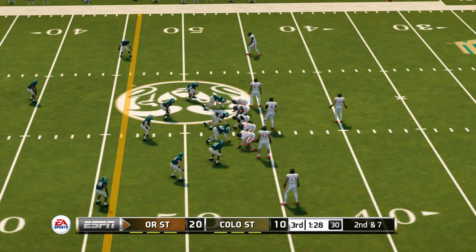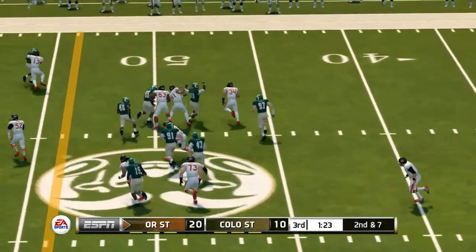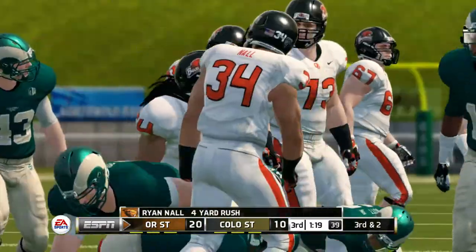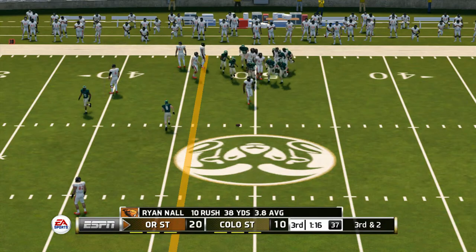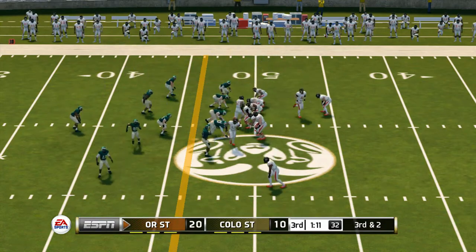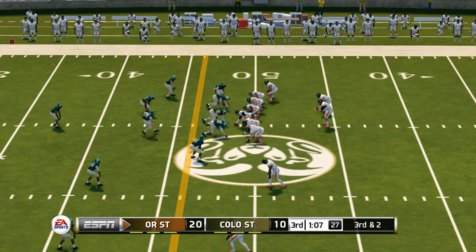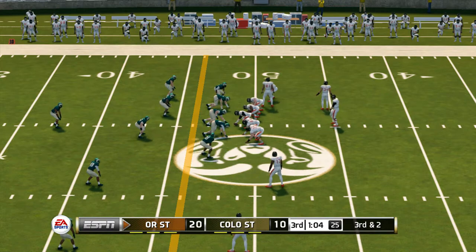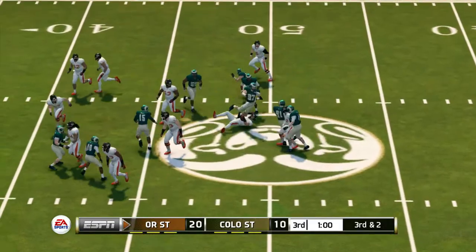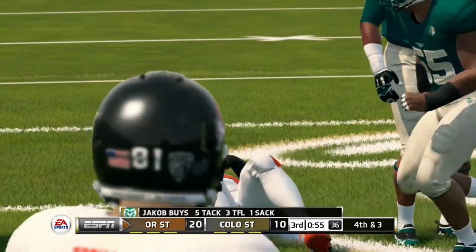Green 19, Eagle! He'll keep it on the ground again. Good outside run there on the carry. That's good for a gain of 4 yards. Third down. Bingo! 19! He makes it out to maybe the 49-yard line. No gain on the play.